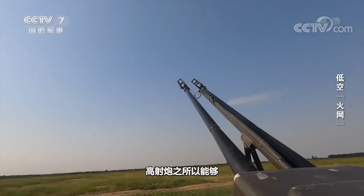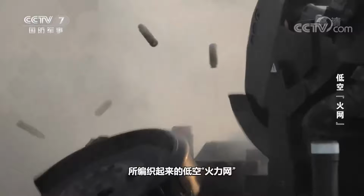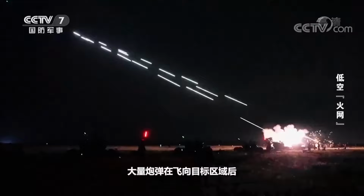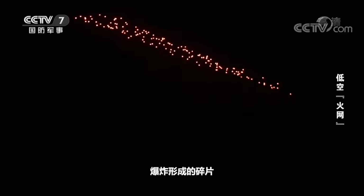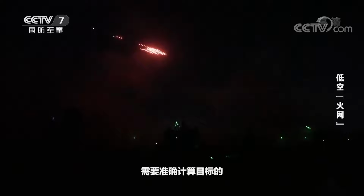After a large number of shells are shot to the target area, they can form a barrage in the air, and the fragments formed by the explosion of several hundred or more bullets can be enough to destroy any target close to the area. However, it is not easy to achieve precise strikes, because most anti-aircraft artillery shells do not have guidance capabilities. In order to hit the target, it is necessary to accurately calculate the target's flight speed and the flight time of the projectile. Even the flight direction of the target also needs to be accurately predicted.